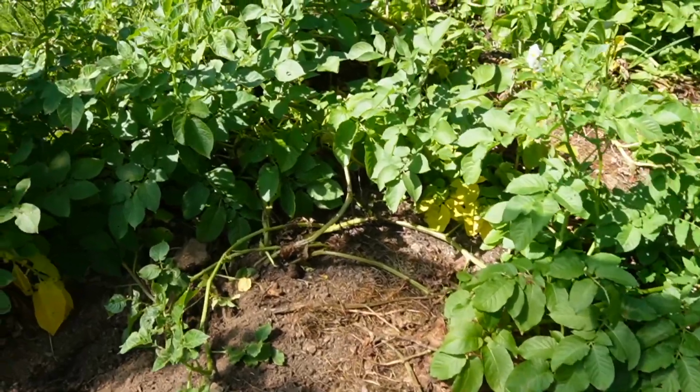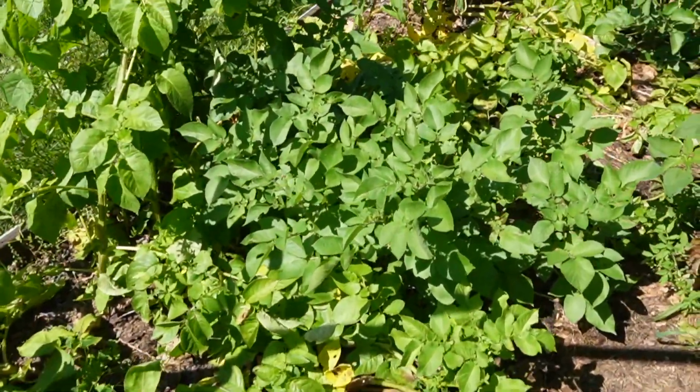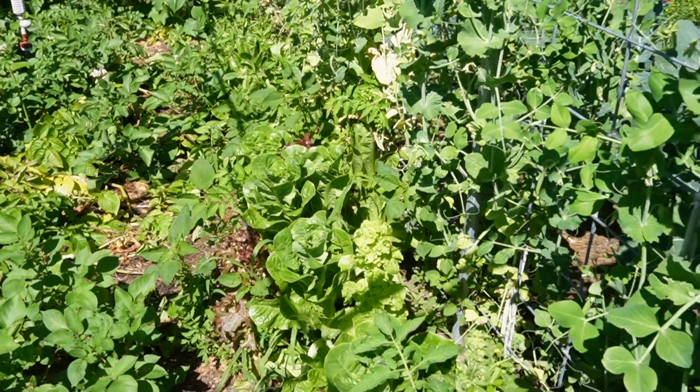So we have a few things going on in the high tunnel that we planted back in March. Everything in here is really crammed together. We tend to pack it together because it's such a small space. The potatoes are pretty much starting to die back. We have harvested some potatoes and have eaten those already. The lettuce is kind of bolting now, so we're actually eating the lettuce that's up in the garden.